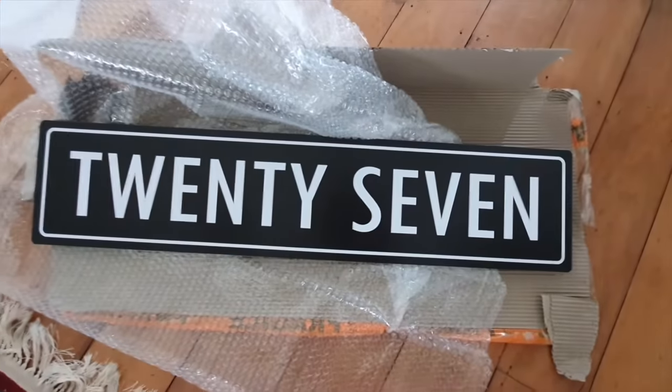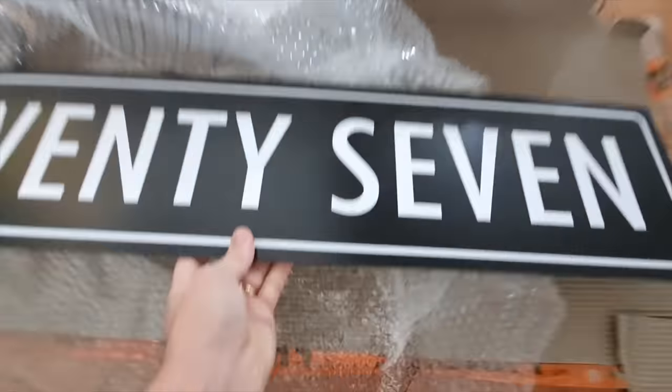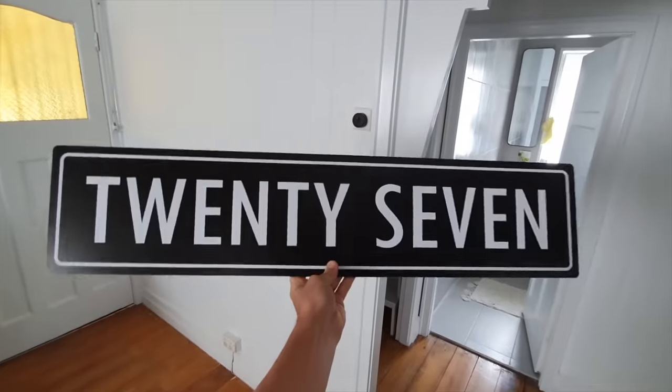Package has arrived. Let's open it and see what it is. Now this is something that we bought for the house to add a bit of character and add a bit of value, so let's open the package. The sign is going to go up on the front of the house, so we think it really adds some value and adds some character.